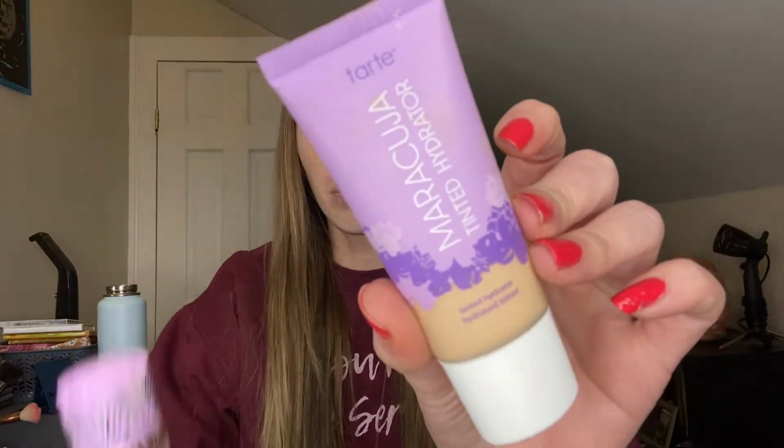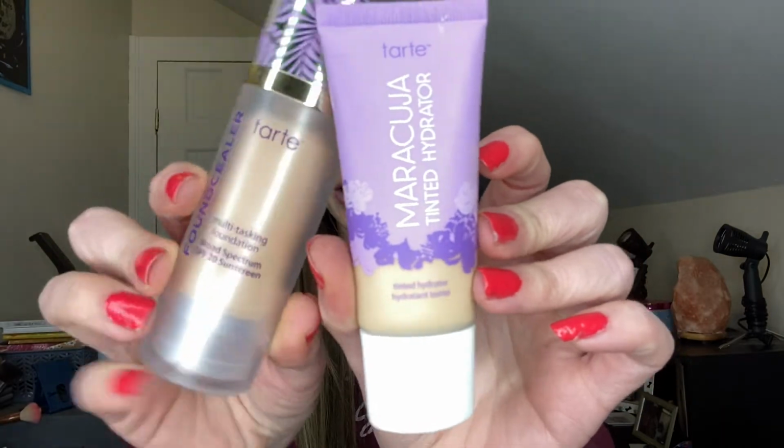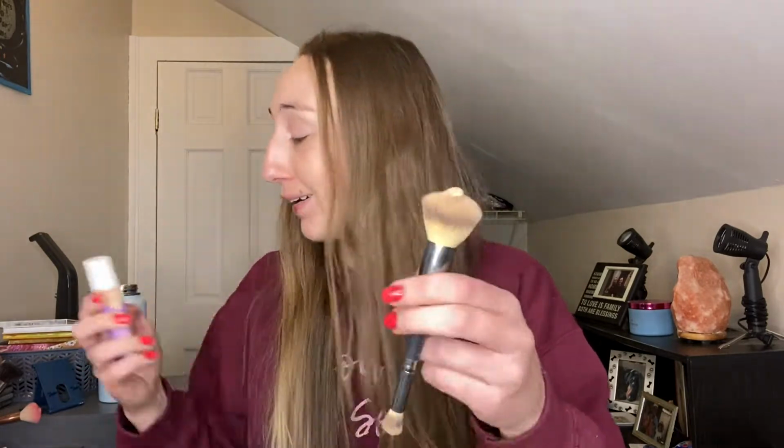So for the face, I'm going to mix the Tarte Maracuja Tinted Moisturizer with the Tarte Foundcealer. Honestly, I loved it at first, but it's really drying. That's why I'm going to mix. Also, it's been a minute since I did my skincare. I'm filming this at like 5 p.m. and it probably won't be up till tomorrow. I did my skincare at like 10 this morning, and this kind of substitutes for a primer, so that's what we're going to do. I'm just going to put it onto my It Cosmetics brush, like just pile it on there, you know.